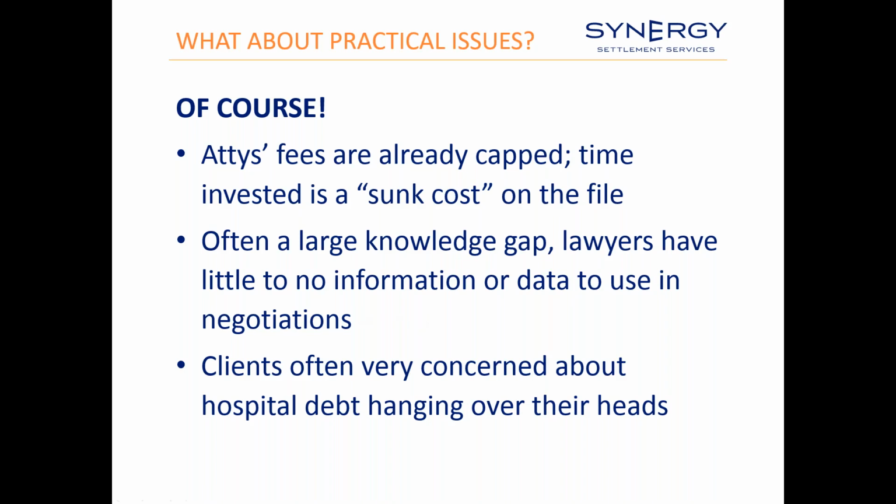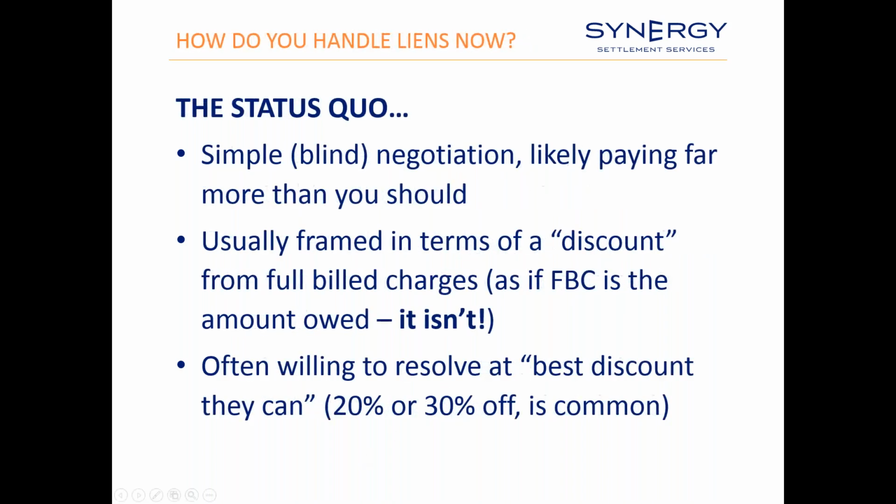Now, on top of that, as you know, your clients are often very concerned about the hospital debt hanging over their heads, in addition to how much of their settlement is going to go to the hospital instead of to them. So these practical issues can sometimes be just as important as the legal and ethical ones. I always ask people, how do you handle your liens now?